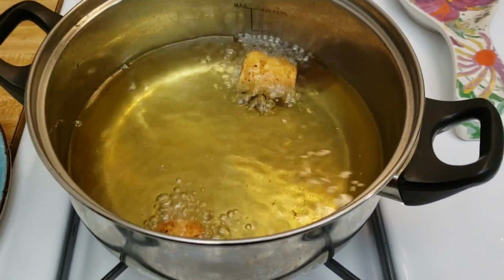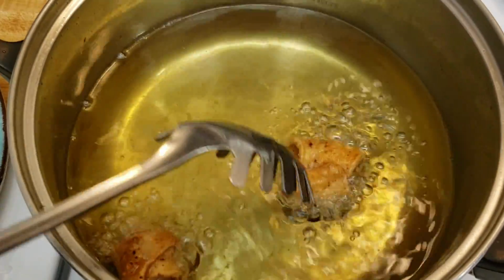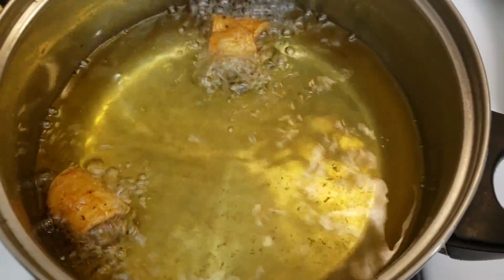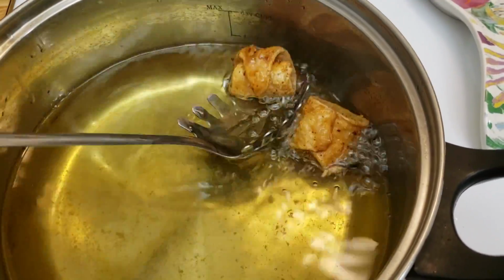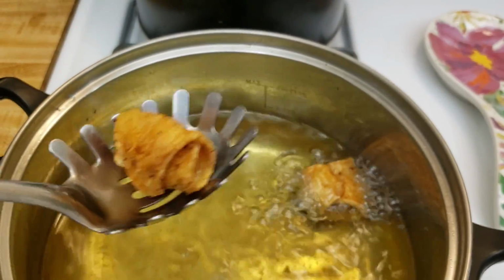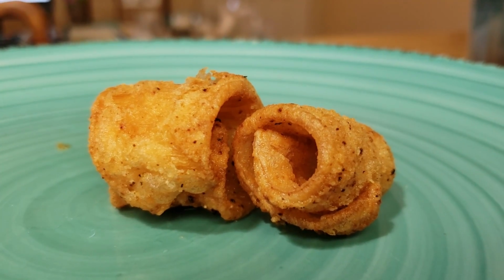You can always put more oil in your pot to cover the calamari completely, or you can just keep turning them over while they cook. After about 3-ish minutes, when they're getting this nice golden brown color, you can take them out and place them on a plate or a paper towel to drain. Wait for your calamari pieces to cool and serve them with your favorite dipping sauces.